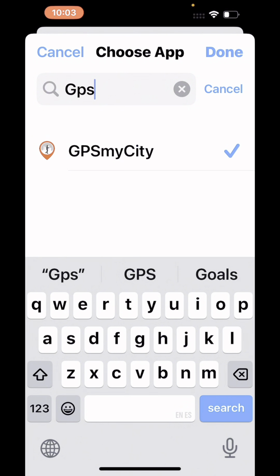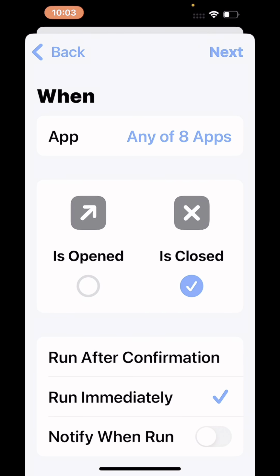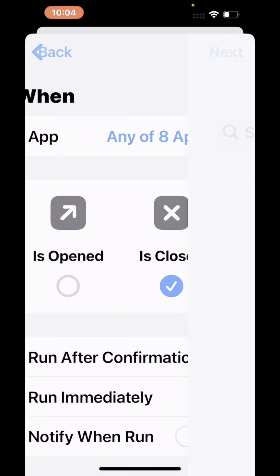For right now, go ahead and click on the blue done word in the upper right-hand corner. So you can see I selected 8 apps. So now the screen says when any of these 8 apps is closed, run immediately. So with that configured, I want you to tap on the blue next in the upper right-hand corner.